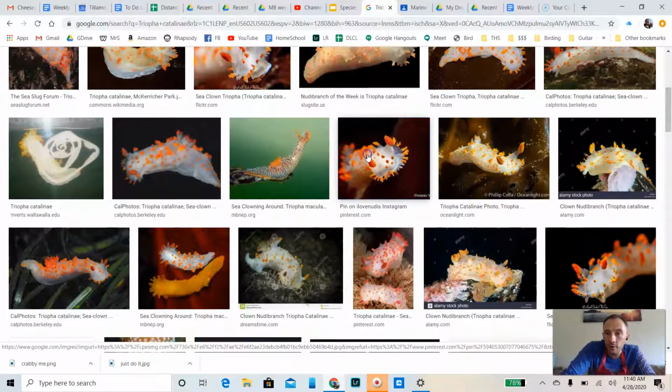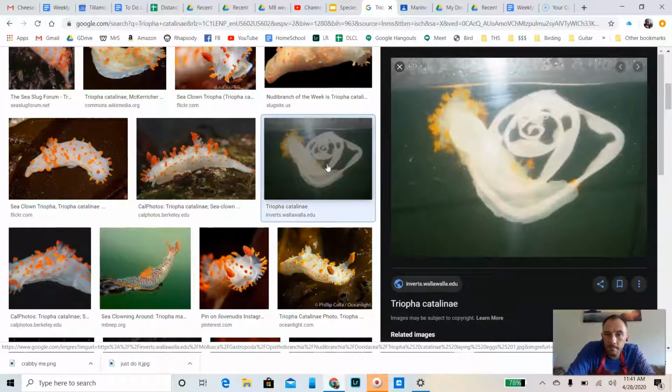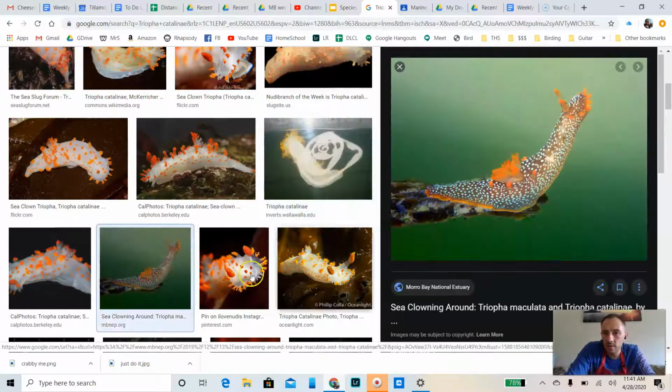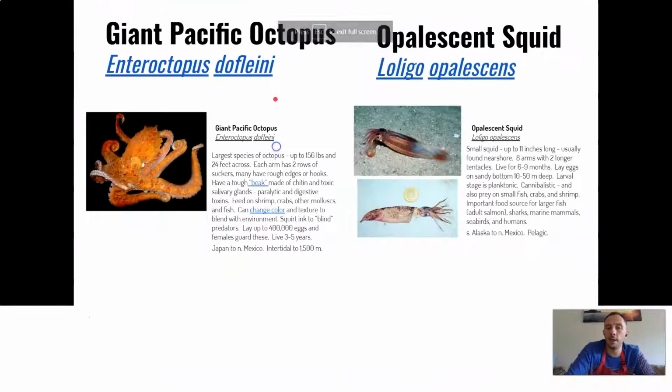Here's a good photo that shows those. So these little antennae, you can see how they act like little filters, and water comes rushing through these, and then they're able to pick up chemicals in really small parts per million and sense them. They have these little feelers that stick out in front that help them feel the environment as well. And then here's one laying an egg sac. In aquariums, they do this really commonly on the glass. They like the smooth surface that it sticks to. And you can see, again, some color variation here. Here's a darker one, with the gill plume on the back as well. Triopha catalinae, clown nudibranch, and Peltodoris nobilis, the sea lemon.